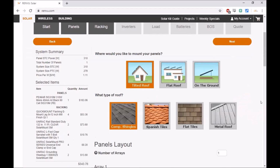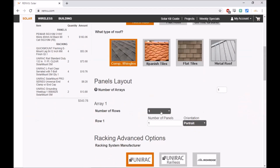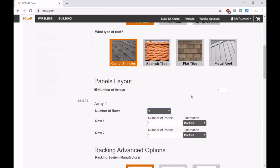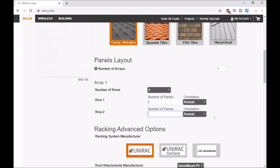So you have 3 choices up top for tilted roof, flat roof, and the ground mount. We'll stick with the tilted roof with the composite shingle roofing, but there are other options for different attachments if need be. And then for the panel layout, you can choose the number of arrays, you can change your number of rows and the number of panels per row. So today we're going to be doing 10 panels, 5 panels per row. So that's 2 rows, and then as you can see, we're doing 5 panels per each row.